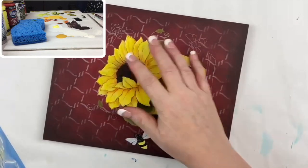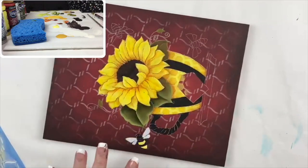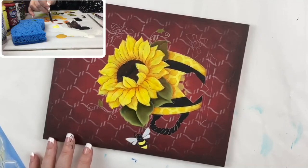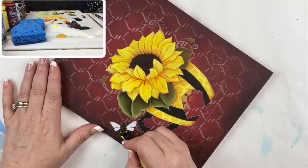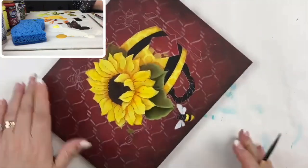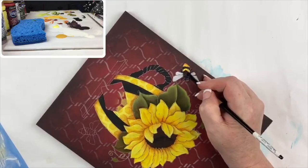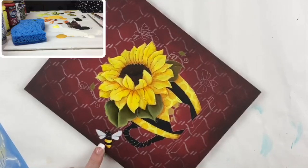Now, I want to carry the color from that sunflower onto my bees. And with good reason. When you carry the color, it unifies your piece, brings balance to the artwork. So I'm going to use that same color that I used to shade my sunflowers to pop that yellow on my bee. So I'm just putting a float down one side, nice wide one. And on the other side, just a thin line of it, a small narrow float, so that the center portion of that bee's body remains nice and bright.